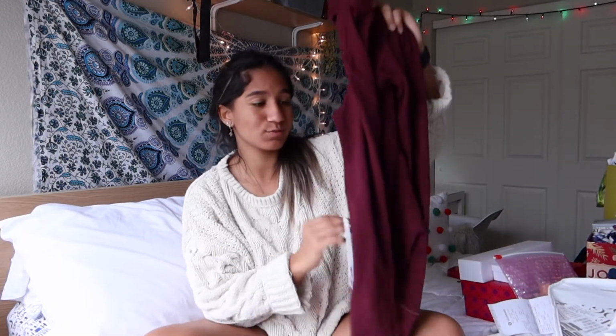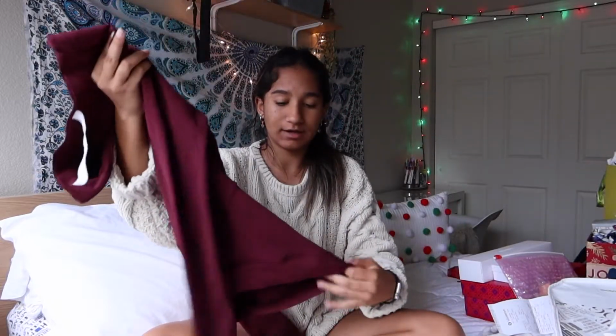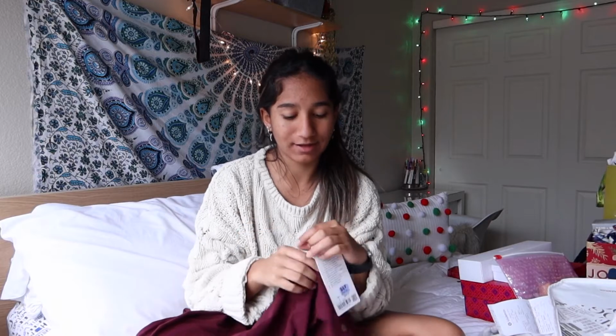But I got this maroon jacket. I really love the fit of it. And it has like the thumb holes. And it has a pocket that I didn't know about until I got home. So that was a nice little surprise.